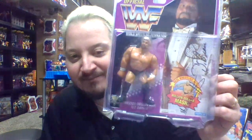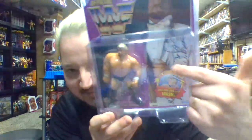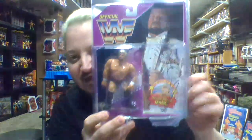This is series 9. So from Hasbro, we have series 9 $1,000,000 Man. And I'm trying to think of if there was some kind of paperwork, some kind of authenticity that came with this. I do know that Ted DiBiase did sign over here, and I think that's another reason why this figure was so expensive. And I'm like, you know what? $200+ from a Canadian seller. You're probably paying $200 for this figure here in the States without the signature.